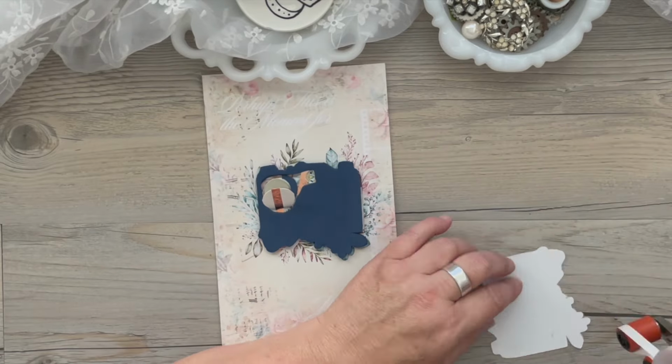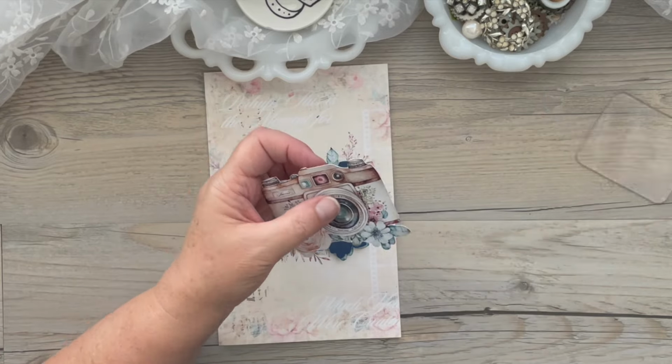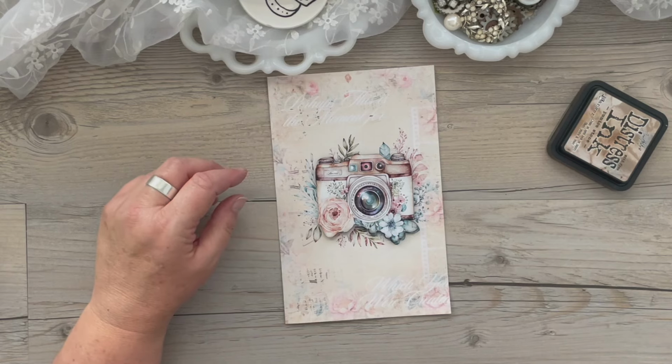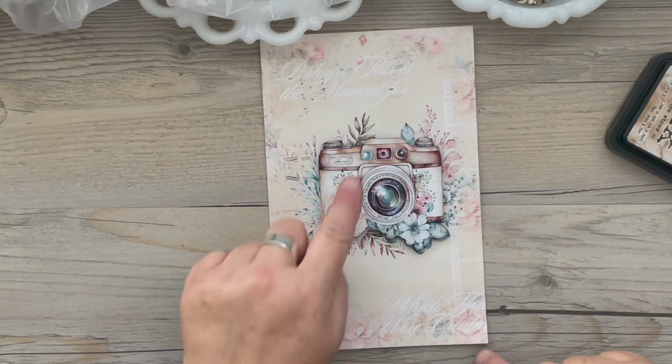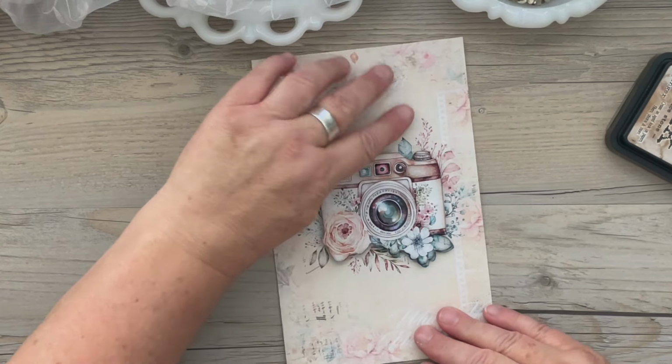And I'm just using some double-sided tape to adhere the die cut to the foam. Look at this. Let's zoom in. Taking the photo. Isn't that awesome? I love that.